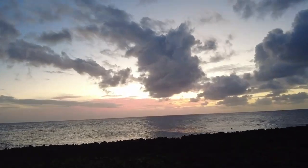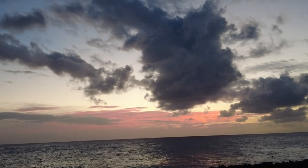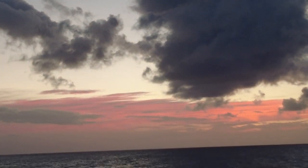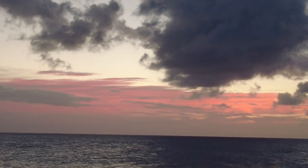Ain't that pretty? It's so pink. So pink. Wow.